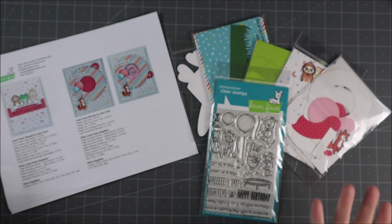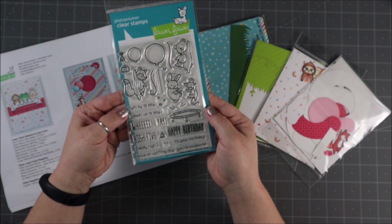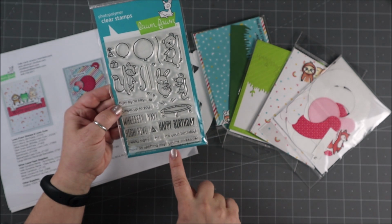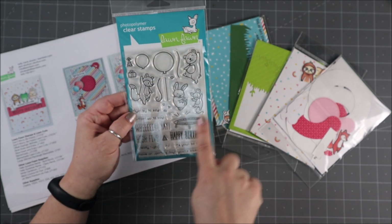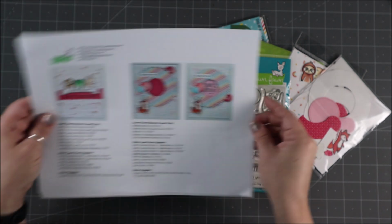All right, as you can tell, the second class I went to was also a Lawn Fawn class. Again, we got another stamp. This was a different stamp set. This one's called Really High Five, and so we got a balloon and lots of little cutesy animals holding on to the balloons. And so here are the cards that we made from that.